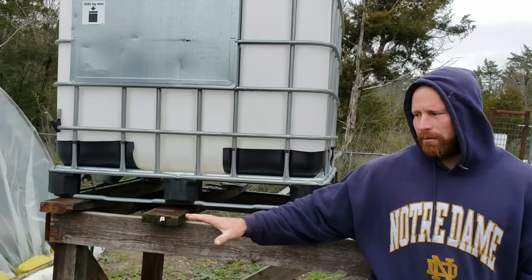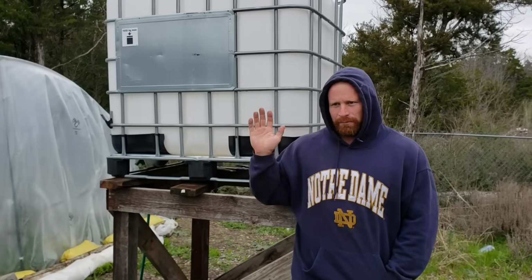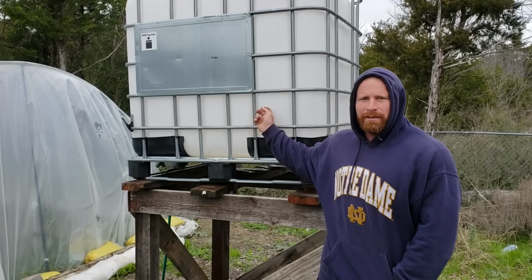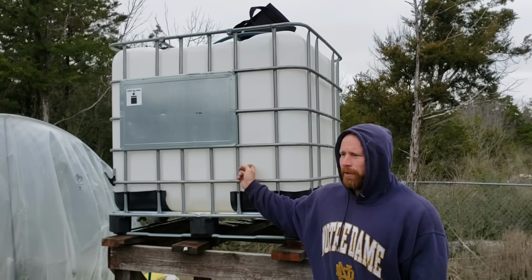Yeah. So my next thing was, okay, I can water this little area with the water hose, no big deal. That's fine. But I knew I was expanding my farm eventually. So I thought, well, what can I do? So I found these on Craigslist. I actually got 3 of them. I have 5 total. I got 3 of them for free.